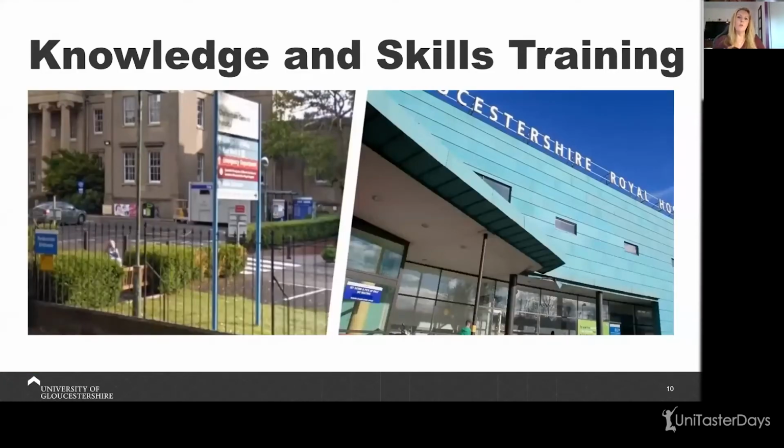And during the whole 3 years, you will have not only the theory or the knowledge behind ophthalmic imaging, you will learn the practical skills that you need to work in clinic as well. And we very much work alongside the local hospital. As you can see on the screen here, these are pictures of both Cheltenham and Gloucester Royal in our local area.